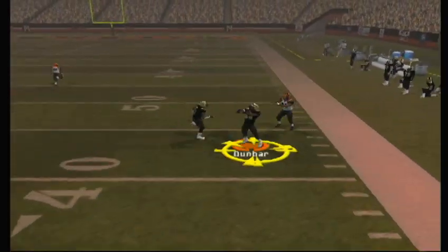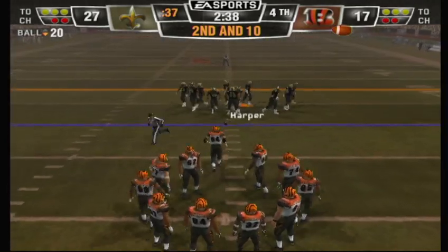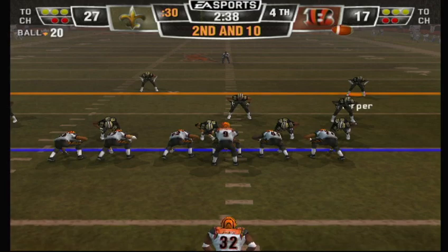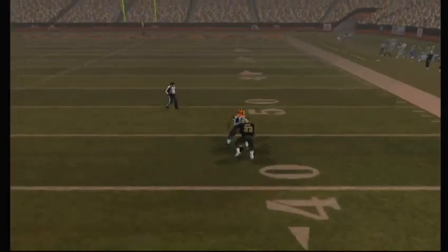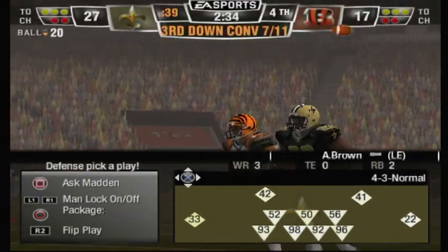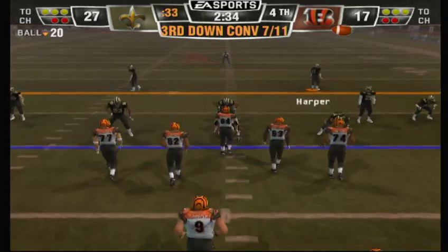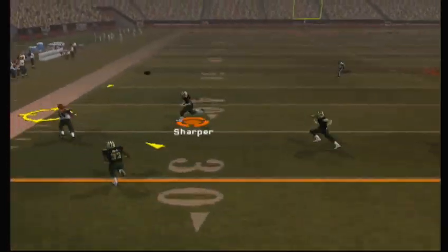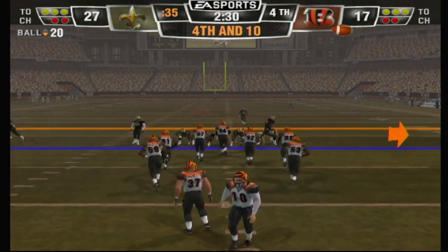Pump fake. He's going deep downfield. It's almost picked off. Ryan, the intended receiver on the play. Second and 10. Ball on the 20-yard line. And the pass is incomplete. Ocho Cinco was the intended receiver. Third and 10. Ball on the 20-yard line. Intended receiver on the play. That's something receivers work on all the time, dragging that back toe, just unable to do it that time.